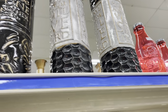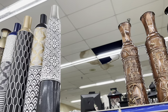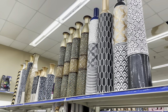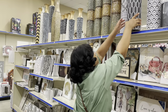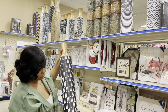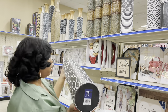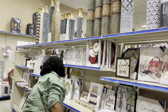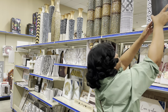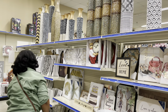These are floor vases. And you can see the prices. The smaller ones were $8.99 and the taller ones, the actual floor vases, were different prices. So what I did was just pull down a few that I really liked, and this one was $18.99. I'll take a few other ones down, but some of them were different prices. I believe this one was $18.99 also.